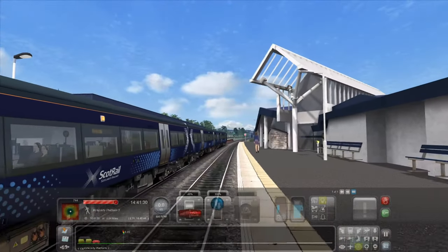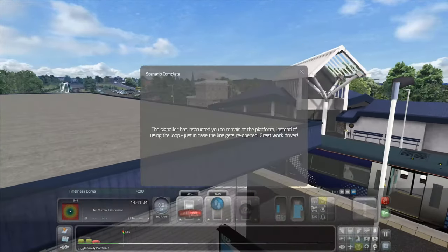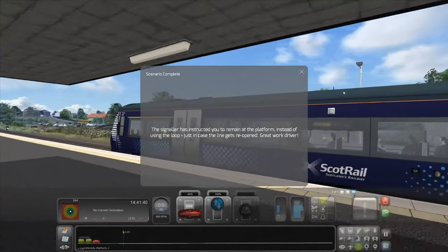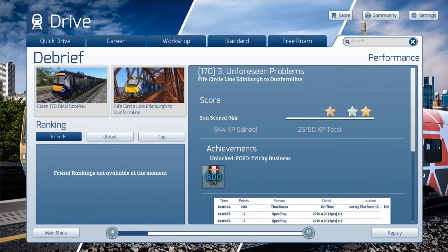Good looking station. They all have this kind of design. They all look quite similar. The signal is instructing you to remain on the main at the platform instead of using the loop, just in case the line gets reopened. Great work, driver. We did it. Yay! What do we get? You can't see that. Maybe I should capture third-party overlays.